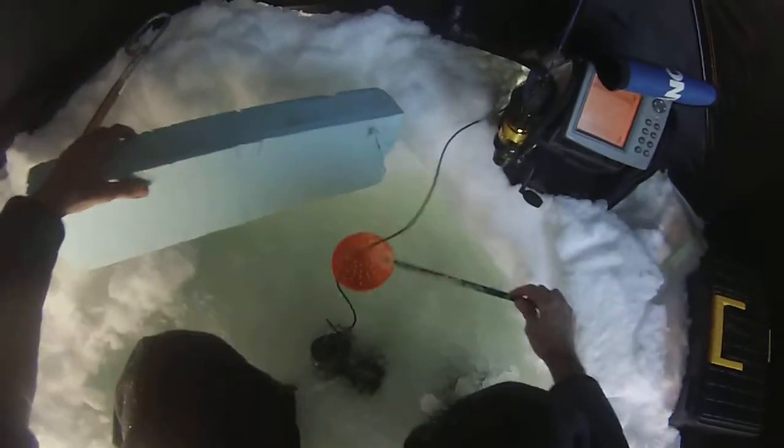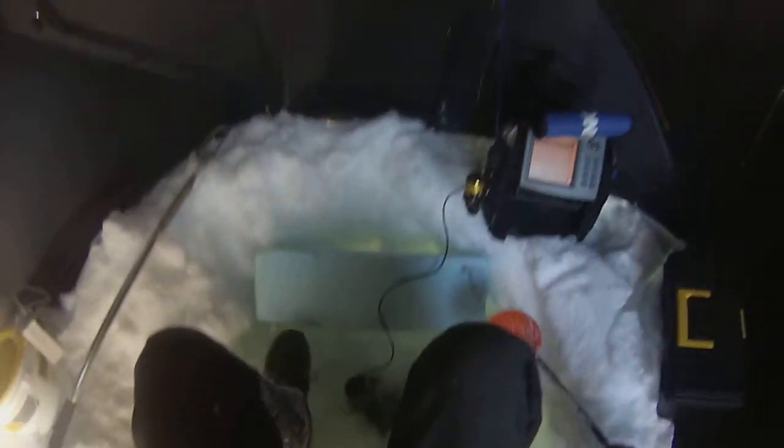So I brought this foam here to put my feet on to keep them out of the water, and it's styrofoam. Well, it's styrofoam. Okay, now we're going to zip this little baby up so we can see better.